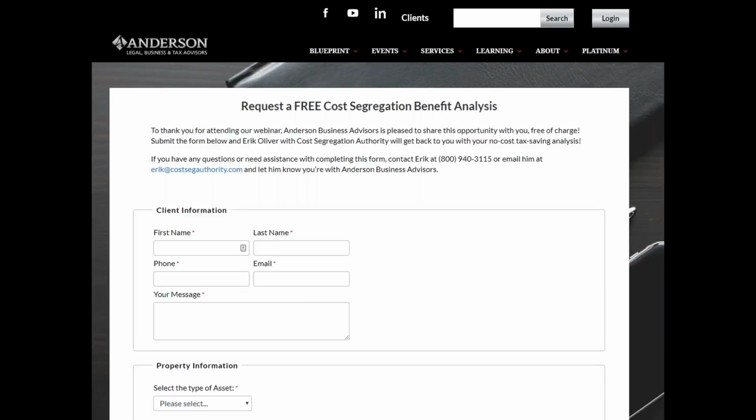Can bonus depreciation from rental property be adjusted against other K1 income? Yes. I'll make that real easy. If it was rental property, yes. If it's a K1 from something like an S corp, then you'd have to be a real estate professional. Otherwise, if it's rental, yes.